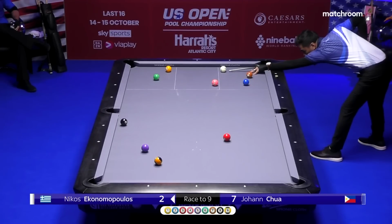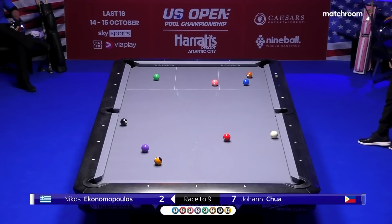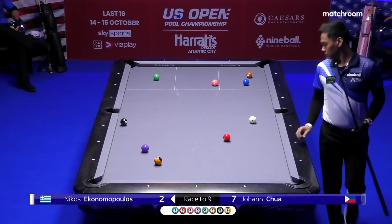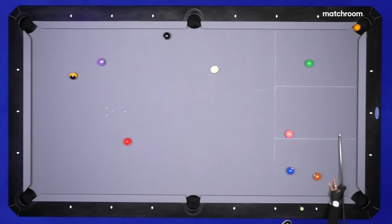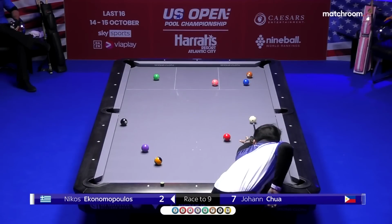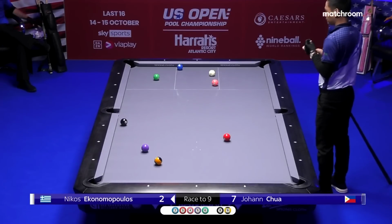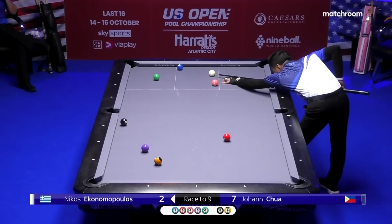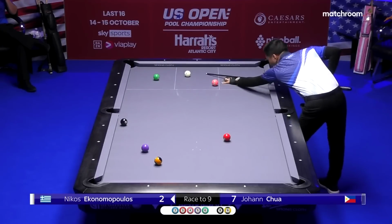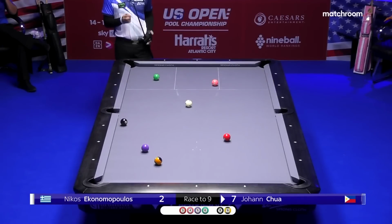Shouldn't think too much about this. Just keep it simple. Remind yourself how good you are. The 2-7 combo, not difficult, especially when you get the cue ball in a nice position. Nice combo there, hitting it with like a stun to make sure the 2 doesn't really run too much. That should be good enough. Just gonna need a draw stroke.